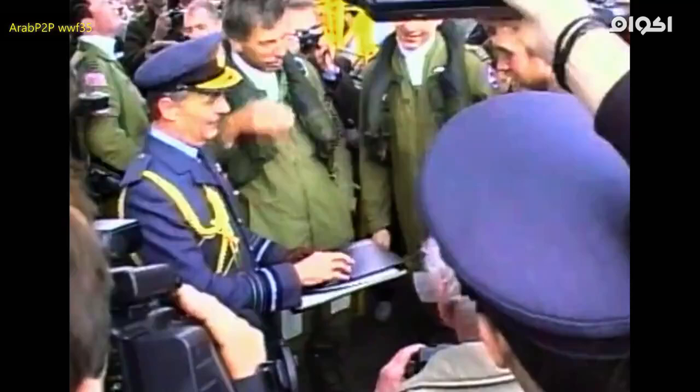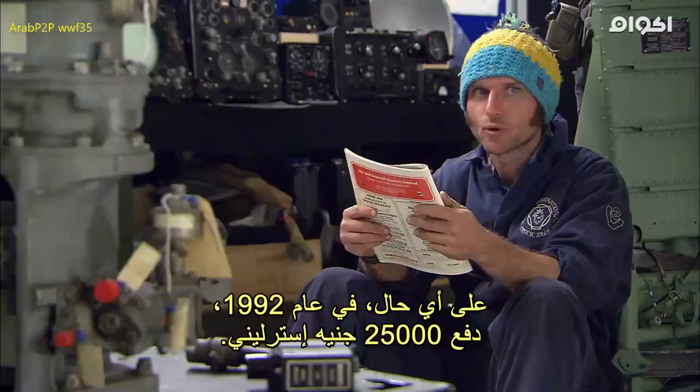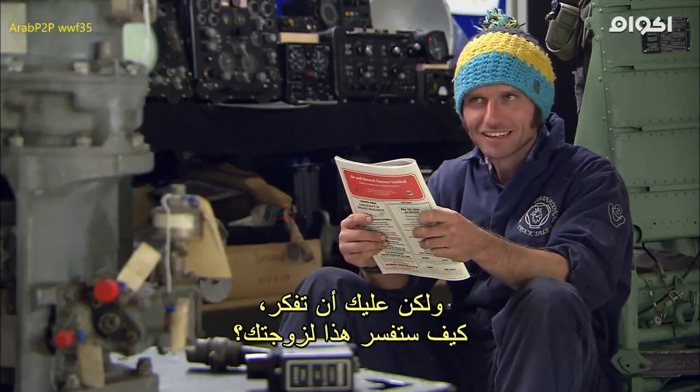Do you know how much he paid? Got the original mag. And the original advert. Anyway, in 92, he paid £25,000. You know, you do think that initially, God, £25,000, get a Vulcan bomber for £25,000, great. But then you've got to think, how are you going to explain that to the missus?